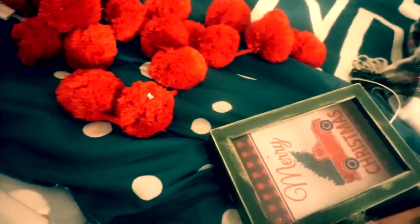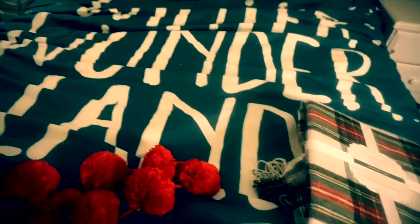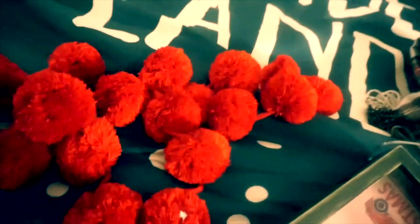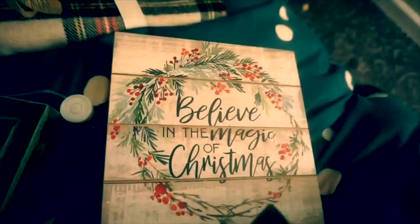If I could, I would decorate now. I mean, I've already got Winter Wonderland. You can't really read it, but Winter Wonderland sheets already. But when I go full out, definitely gonna be using these red pom-poms. These bells, I think, will go on my door, you know, whenever I open it. That would look super cute.